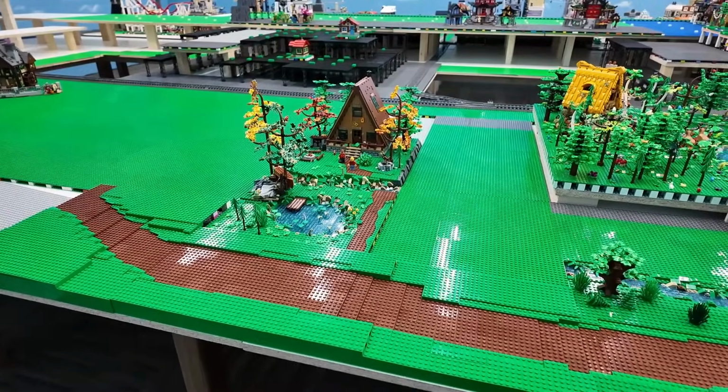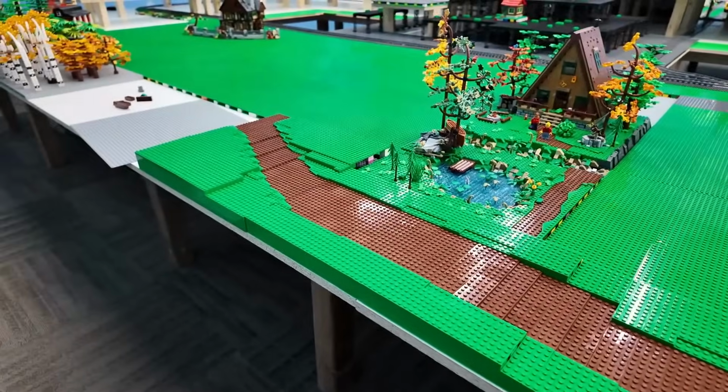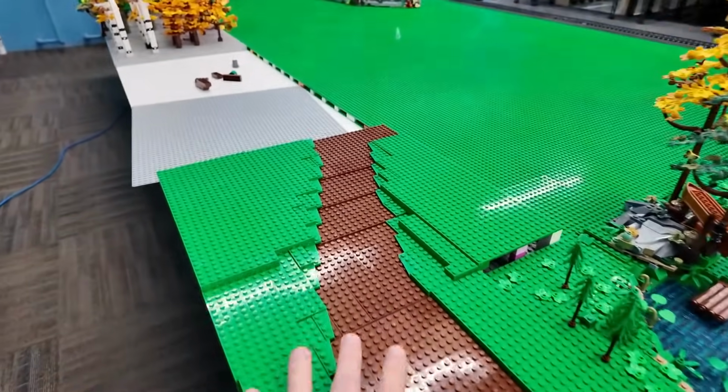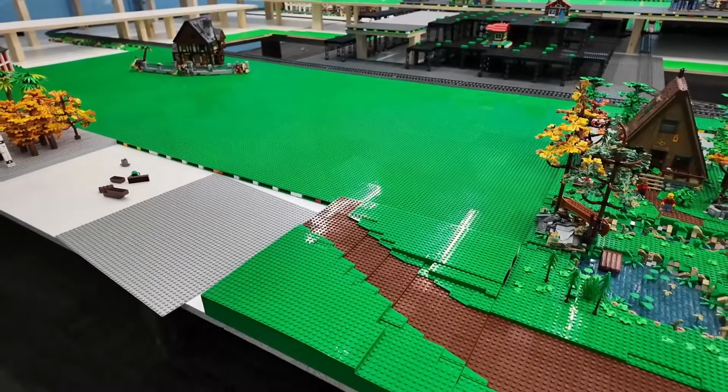That is essential. I started working on the gravel road just the other day. I sort of like this angle that we've got going on here, and then it's gonna branch and turn. And I want to continue working on that.